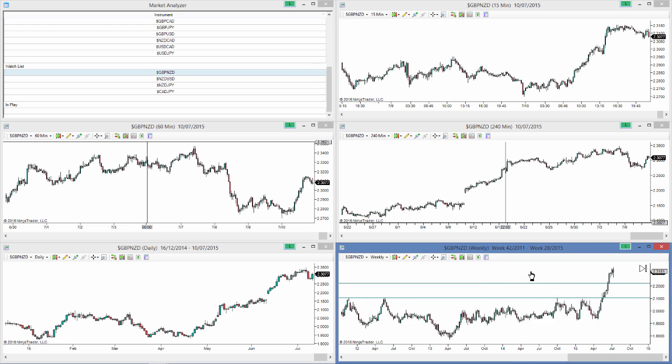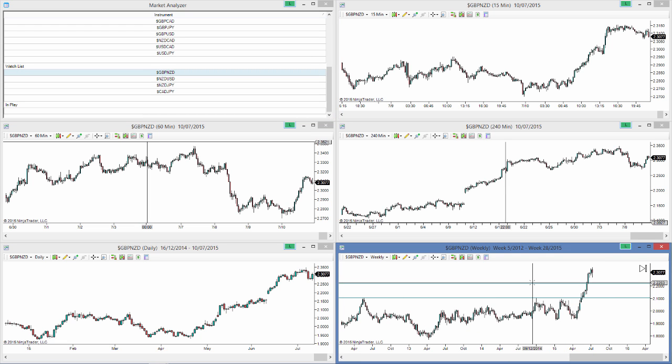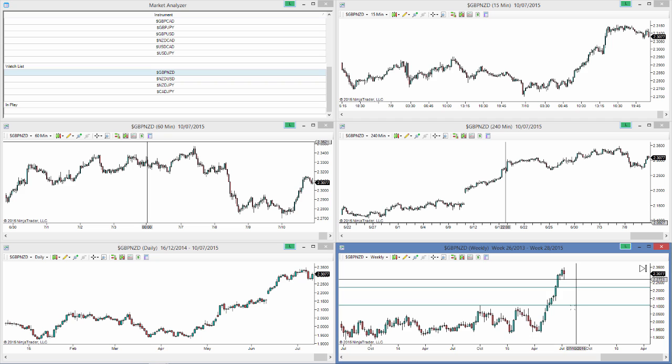So we've got a big structure level on the pound New Zealand that we're waiting for it to come back to. It did start some of that last week. As you can see, last week on the weekly charts, we had a bit of a down week. Unfortunately, it closed a fair bit further up the candle than where it was at one point in the week. But that's not a problem. At least it was there at one point in the week, and it looks like it will be pulling back for us.